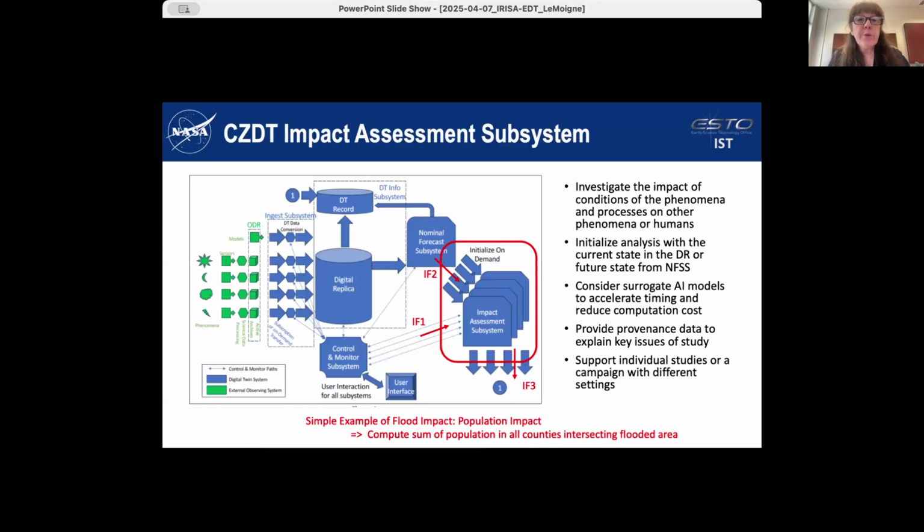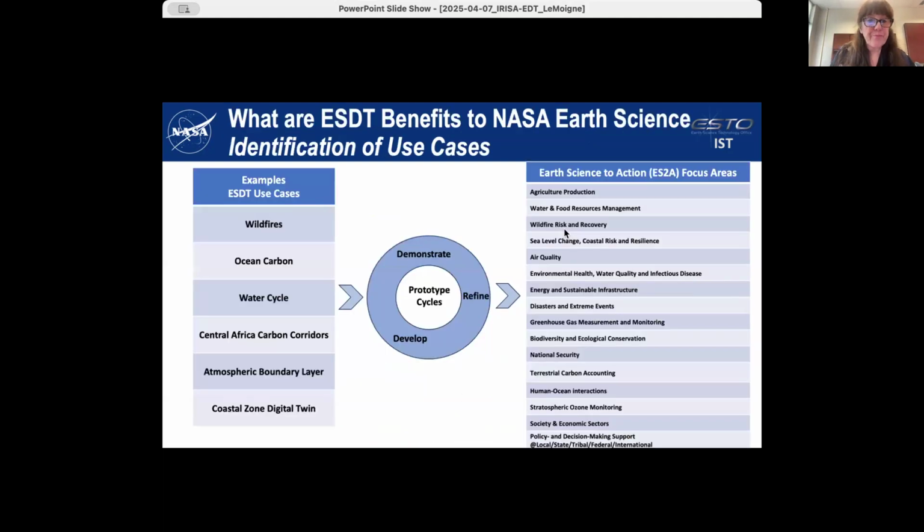For the impact assessment subsystem, the idea here is to investigate the impact of the condition of the phenomena, and also related to other phenomena and to human impact and forcings, and to initialize this analysis based on the current state of the DR and on the future state of the forecasting subsystem. And again, they are going to use AI models to do this impact assessment.